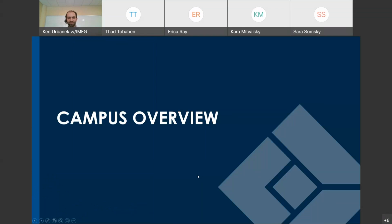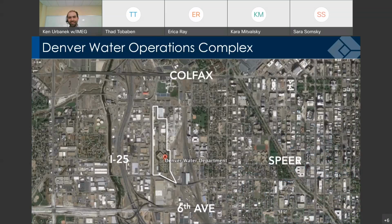So let's talk about the campus. It's pretty unique in that it's right here in downtown Denver, right where I'm sitting right now. It is a 25-acre campus that's located just east of I-25, if you're somewhat familiar with Denver, south of Colfax. And so you can just kind of see the edges of downtown, the convention center on the upper right-hand corner of this image. So it really is tied in to the main downtown area. And to have that size of a campus, the opportunity to work on it is pretty remarkable.